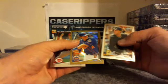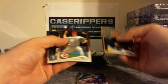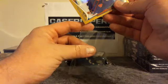Got a gold. Wilmer Flores for the Mets. 43 of 50. There you go, Sal. That one will get you started. Deco rookie. Oh, you're welcome.